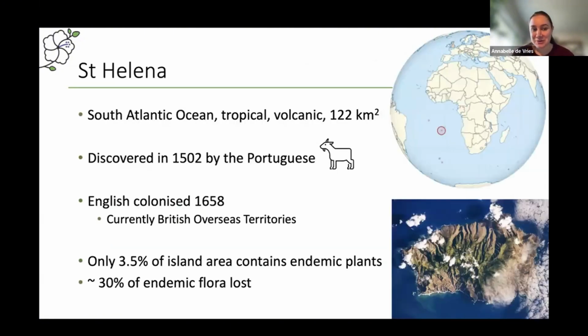I don't have to tell you much about St. Helena, I think, but I do want to emphasize that St. Helena is relatively small for a volcanic island, and that has also been one of the reasons that it was so interesting for us as a study area. And of course, it has an interesting history of human impact. So it was discovered in 1502 by the Portuguese, and they put goats on the island, but they did not colonize it. Colonization happened by the English in 1658, and by that time they did get rid of quite a few of the goats, as they had been roaming around freely.